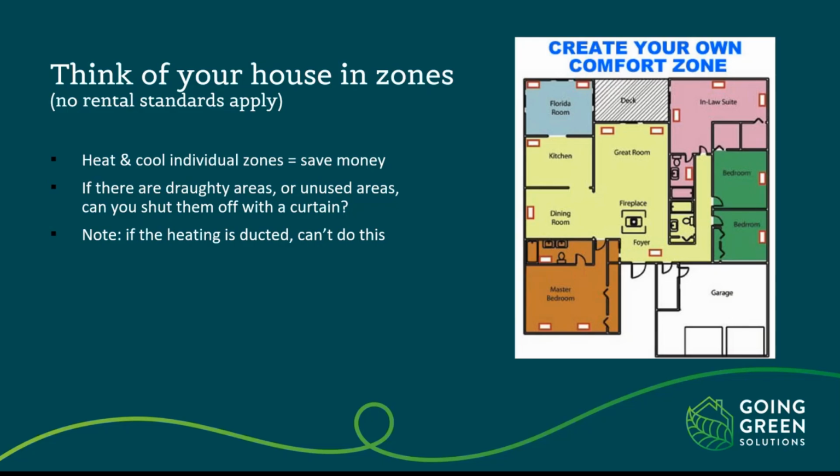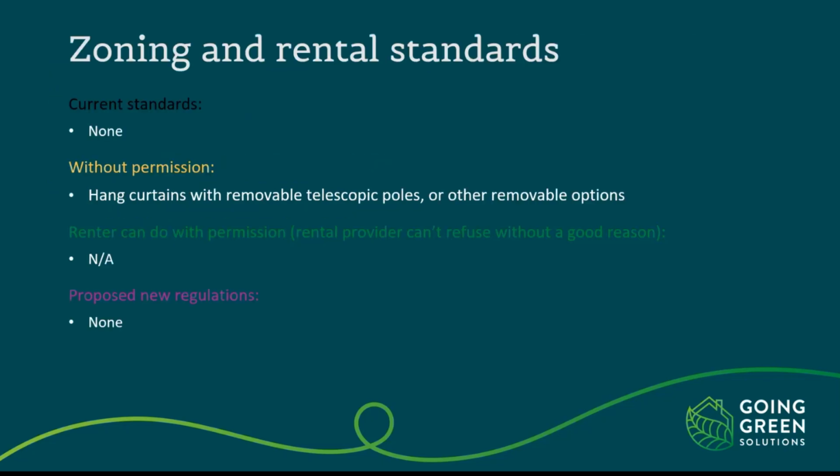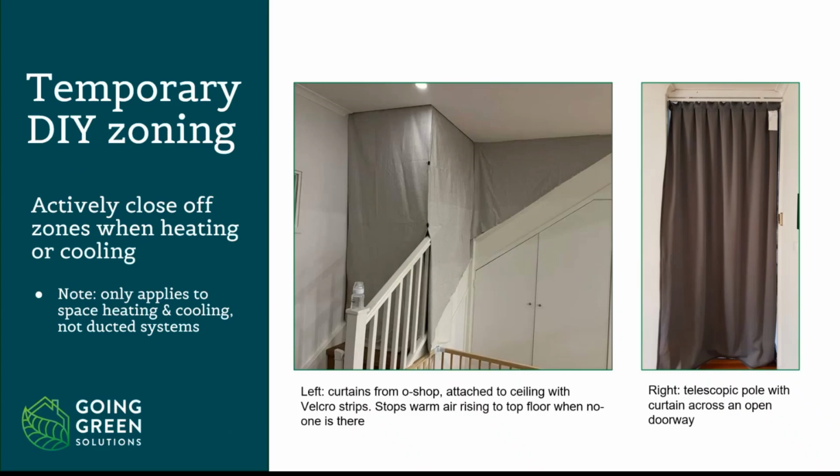It's tricky if you have a ducted heating system, but if you don't, this is the place to start pretty much. There are no standards that relate to zoning, but you can just add some yourself as long as it's removable. And I'll show a couple of pictures of removable options.